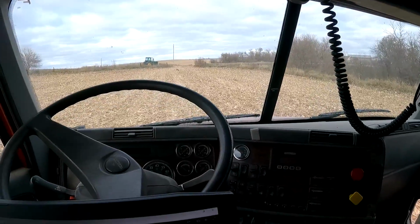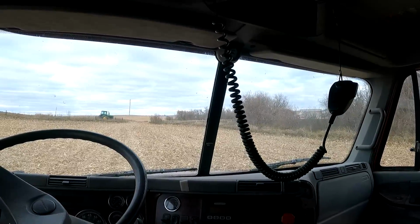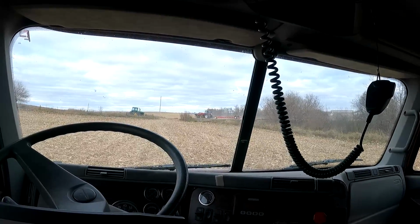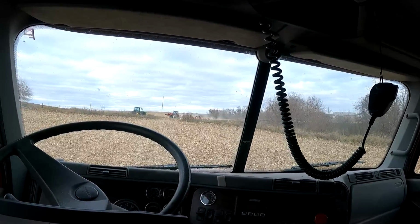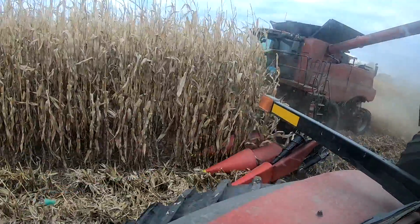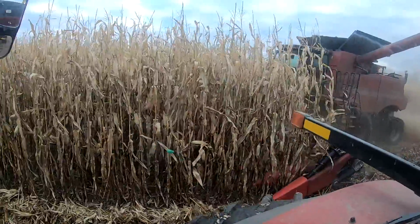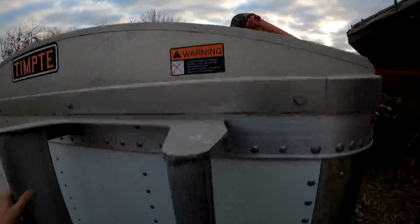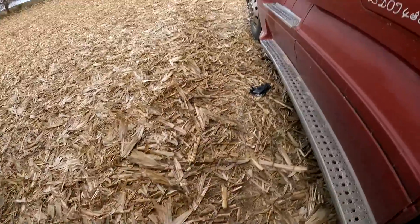I'm just sitting here editing. This guy on that trailer moved 19 bales last time. You can fit 10 on the bottom and another 9 up on top. That's impressive. Making up time is what we're doing, making up time. Oh, I am full. Shut the tarp and let's roll.